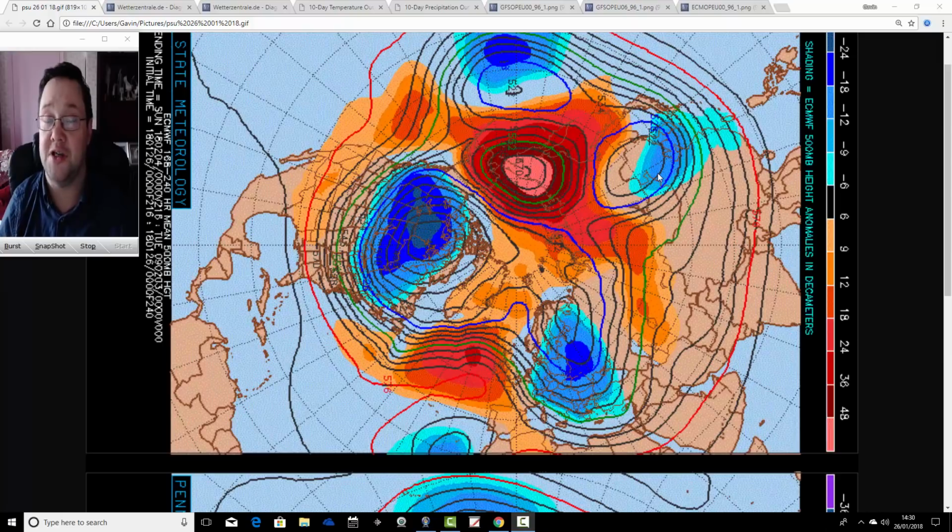So we're going to have a look at the shorter range models. We've already done JMA Friday covering the month, and that's split. We've got the JMA, which is seeing the chance of this much colder weather, versus the CFS, which just wants to keep things mild. So we've got a split there. And we'll see what's happening with the shorter range models with the GFS and the ECMWF for today's second video.